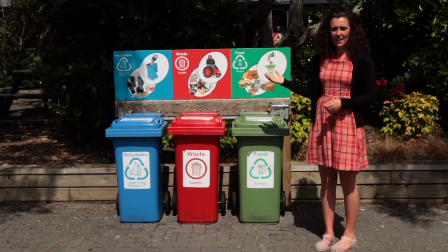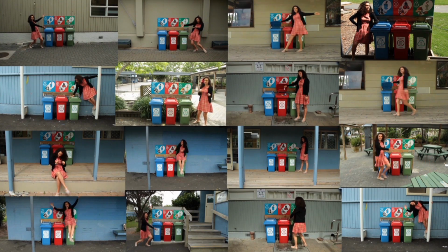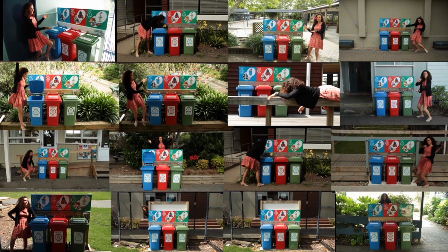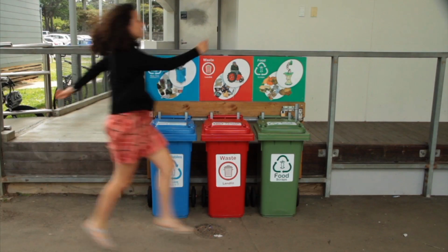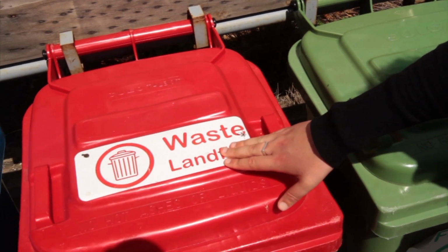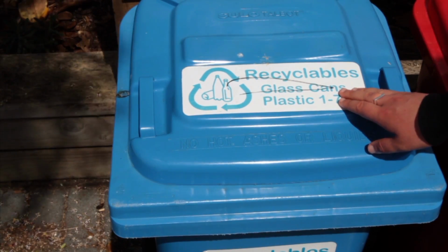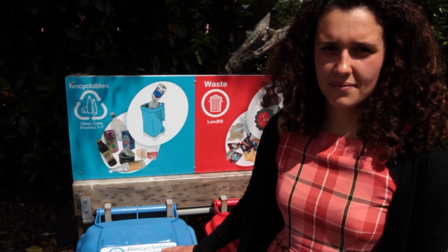Here they are. They are visually appealing and functional. We have 36 of these stations, and they are literally around each and every corner. Green was selected as the colour for organic waste, red for landfill, the waste we needed to stop creating, and blue for recycling, just like at home.